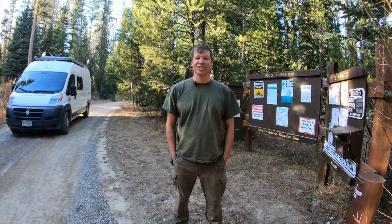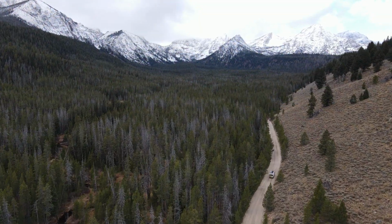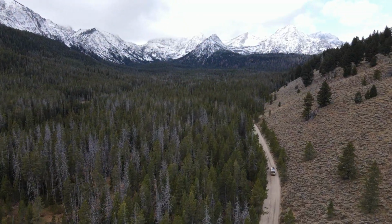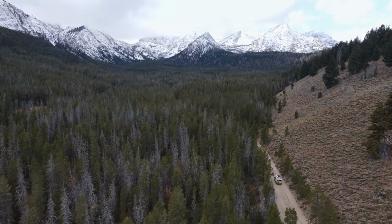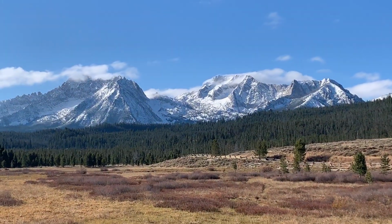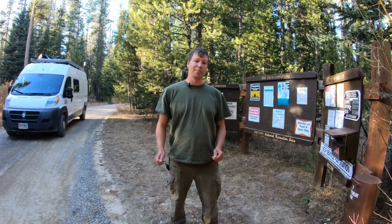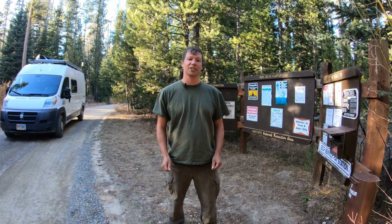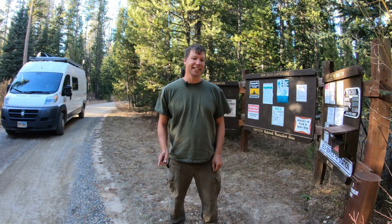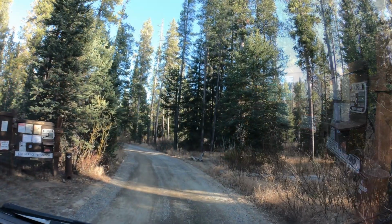This is Iron Creek Campground. We're only about a half mile away from the dispersed camping area. This is a super popular campground because it is close to a major trailhead into the Sawtooth Mountain Range. Now the summertime rates have been removed and a piece of paper has been added that shows the off-season rates. It is $5 per night and there's a 10-day stay limit. Now let's go take a look.